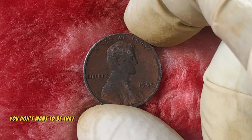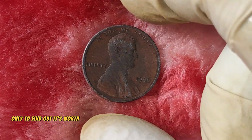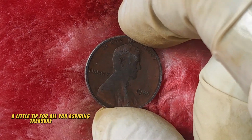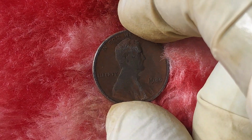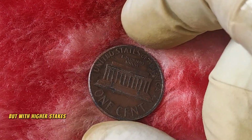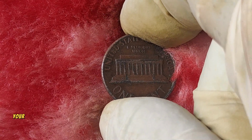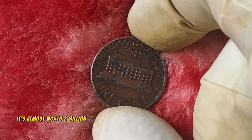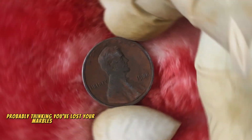You don't want to be that person who thinks they're sitting on a fortune, only to find out it's worth, well, a penny. A little tip for all you aspiring treasure hunters: invest in a magnifying glass and a lot of patience. Checking for mint marks is like a Where's Waldo puzzle, but with higher stakes. And if you're anything like me, you'll find yourself showing your penny collection to your friends and saying, "Look, it's almost worth 2 million," and they'll smile and nod, probably thinking you've lost your marbles.